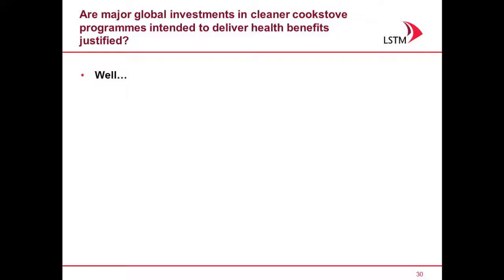I think that at this point in time, we can't justify investing in cleaner cookstove programs when there are proven effective and cost-effective interventions out there. What is needed is more research to understand what could potentially make a difference in those settings. But whilst that evidence is being generated, we should be focusing our investments in those things that we know that do work.